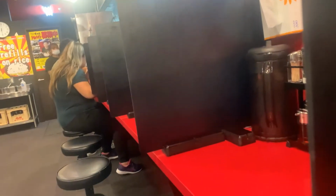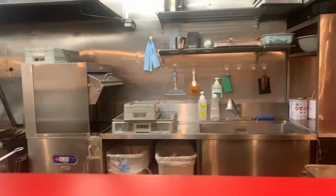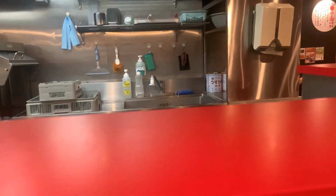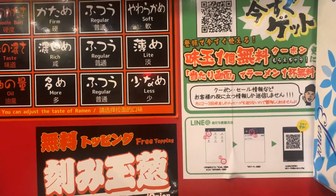Pretty much, and we are in a bar, and that's how the bar looks like. Kitchen is right there. Now that's a little bit of a tour of the ramen place.